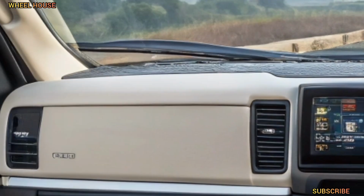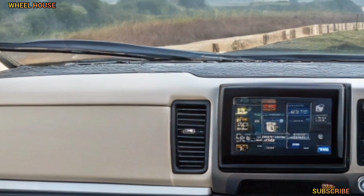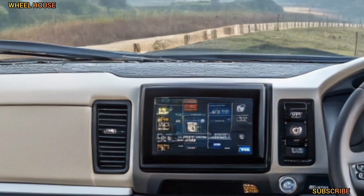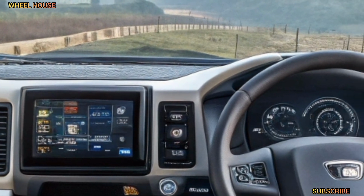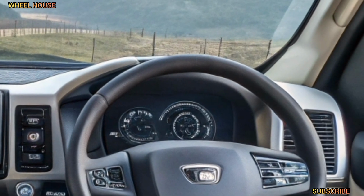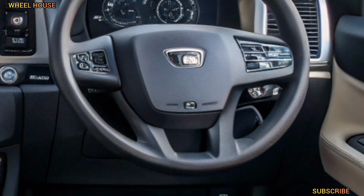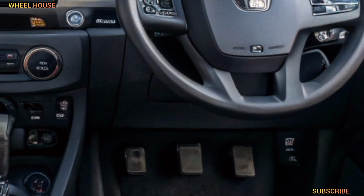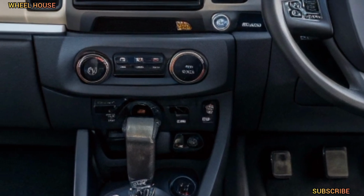Interior: function meets comfort. Step inside, and it's a whole new world. While still utilitarian at heart, the 2025 Sumo features a redesigned dashboard, digital driver display, and a large touchscreen infotainment system with Android Auto and Apple CarPlay. The cabin is more refined, with improved insulation, better seating materials, and optional captain seats in the second row. Depending on the variant, you can choose between 7, 8, or 9-seater configurations.